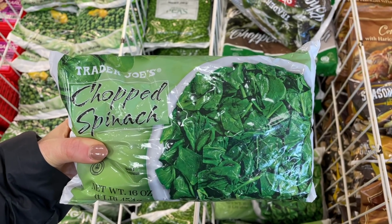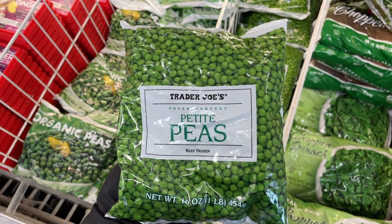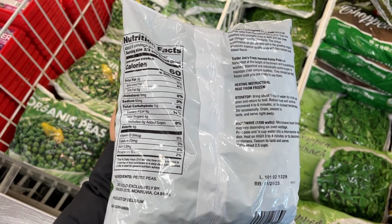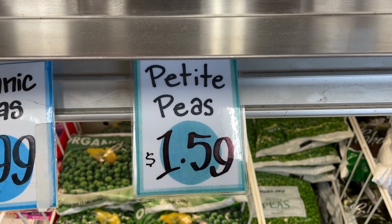It's great to throw into a soup. They also have the peas here. Peas are a legume. A lot of people don't realize that. So they're a great source of protein and they're a great way to make you feel satiated. If you're finding that between meals you're getting very hungry, feeling like your blood sugar is going up and down, you might want to add some peas to your meals to help stabilize your blood sugar between meals.